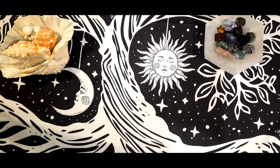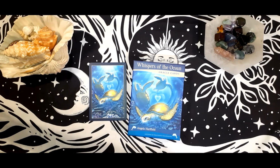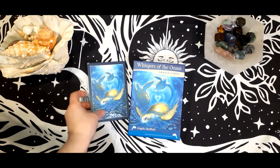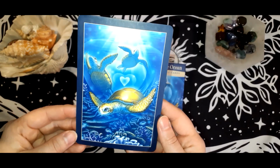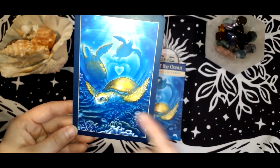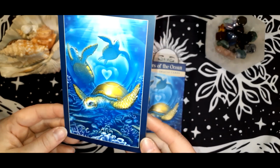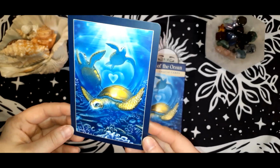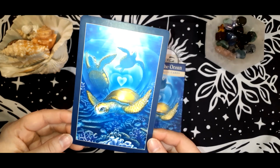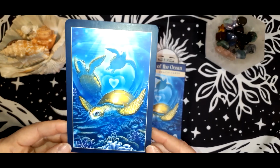Okay, and next we have Whispers of the Ocean by Angela Hartfield. I love me an ocean deck, and these backings are adorable. I love the little heart in it with the sea turtles. This is an awesome deck if you guys have never played with it, but I do appreciate the backings on it.